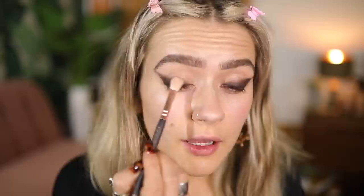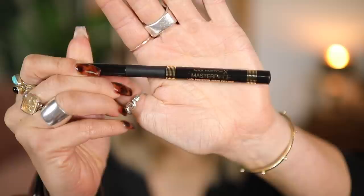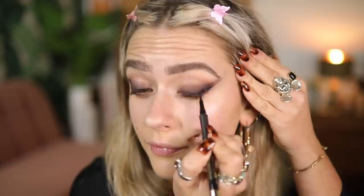Next, I'm gonna take this beautiful bronze shimmer and I'm going to go over the edge. Oh, that's really pretty. Make sure you're keeping the wing nice and dark. Okay, now I'm gonna line my lash line and I'm gonna use the Max Factor Masterpiece High Precision Liquid Liner in Velvet Black. This is a really, really good black liner. I'm just gonna define the line or the wing slightly with the liquid, and I will go back over it with the dark color. I just want to make sure it's a little bit more crisp just on the bottom. Just setting that on top.